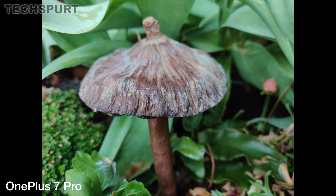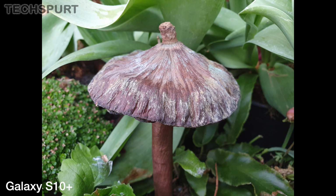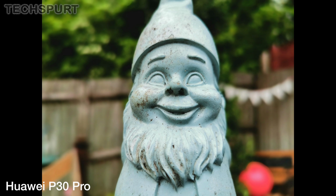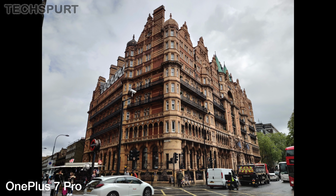Macro shots can prove quite tricky even for more premium handsets like these three, but get up close to your subject and you won't be disappointed. The S10 Plus proved best at those macro shots, offering seriously impressive detail from a teeny distance. But the Huawei P30 Pro and the OnePlus 7 Pro certainly don't struggle to focus and deliver sharp results as well. And what about HDR photos?